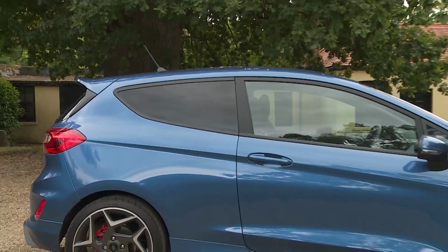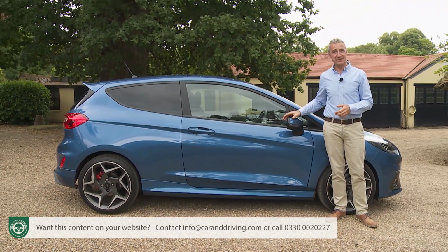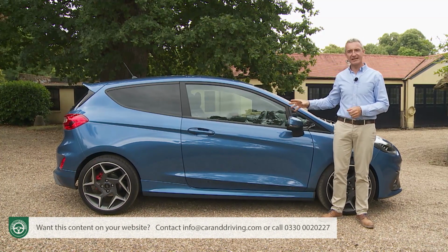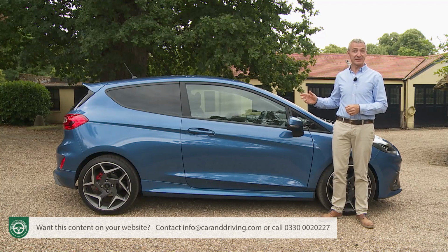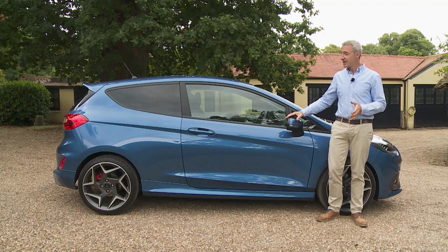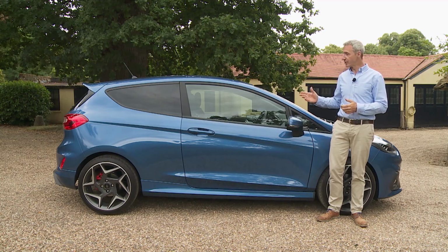These fog lamp panels are also quite different, fashioned like the central lower air intake for better aerodynamics. Move to the side and you get a better perspective for the slightly bigger size of the car this time around, and for the way that Ford has tried to make the profile more settled and less aggressively wedge-shaped. Now, this is the first Fiesta ST. In fact, it's the first properly sporting Fiesta of any kind to be available with five doors, but as you can see, we've opted for the supposedly slightly sportier three-door version here.